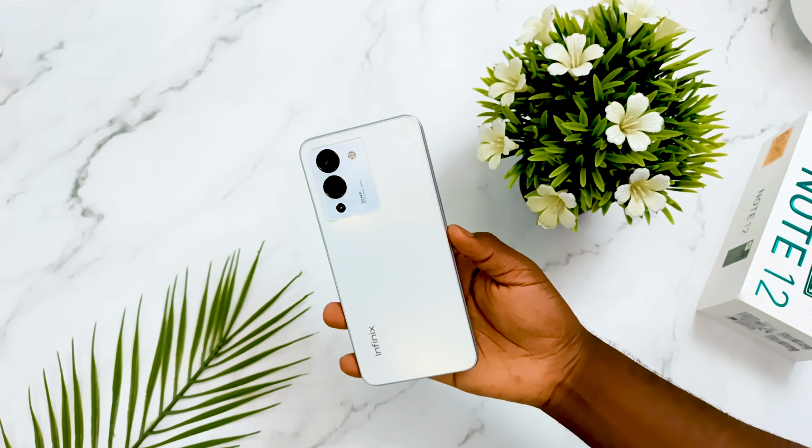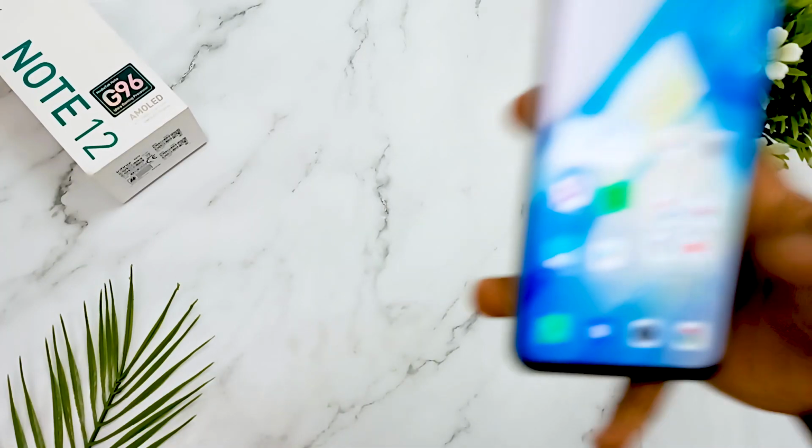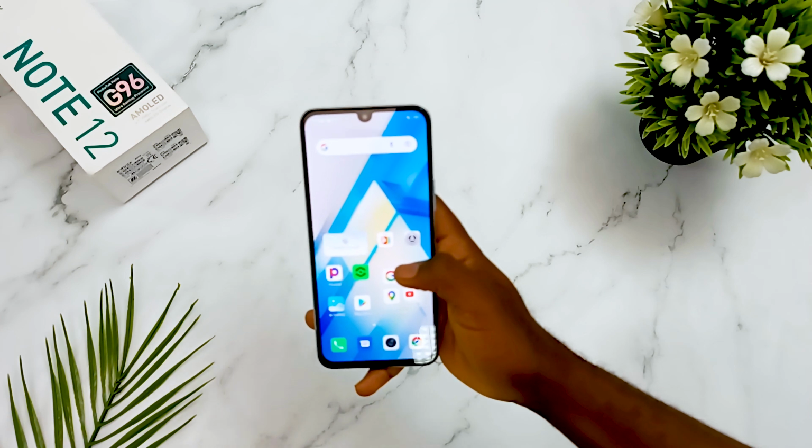Since the Helio G96 didn't disappoint on the Note 11 Pro, it has been better here because the optimization here is a little bit better by 8% from my experience using both devices. Gaming on the Mali G57 GPU at max settings is playable, though real gamers will notice the lags while gaming.